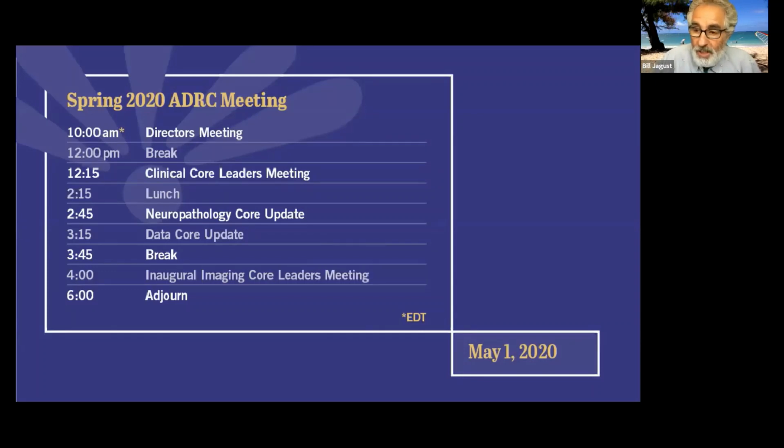We have listed the ligands which most sites are using, and actually, we didn't cover them all because we didn't have criteria up for the NVIDIA compound or for flutometamol, but any amyloid ligand is going to be fine. And if an ADRC wants to do more than one, that's okay. We'll convert them to centiloids.